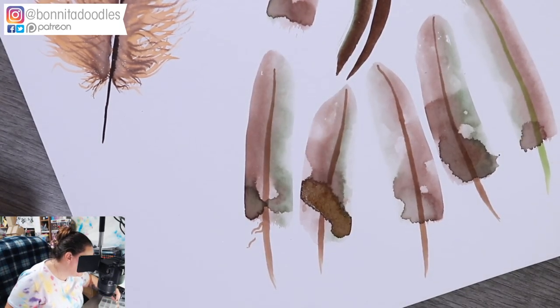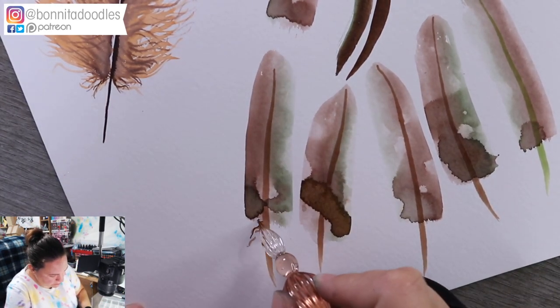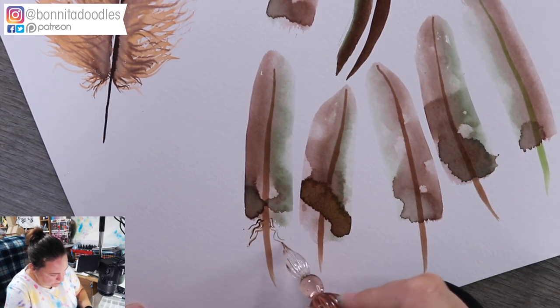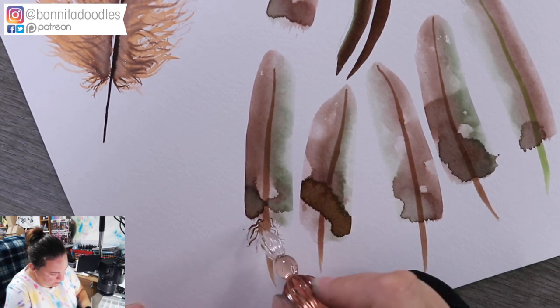Right, I filled my inking pen with water first. Then I've gone in with the brown. Even that might be too strong. That's better. It's a bit weaker now. I've worked my way through it a little bit.